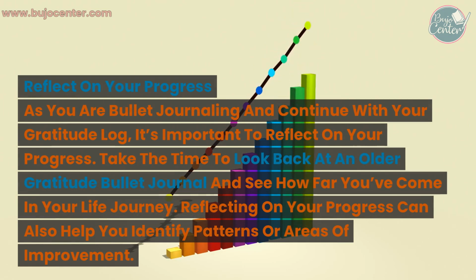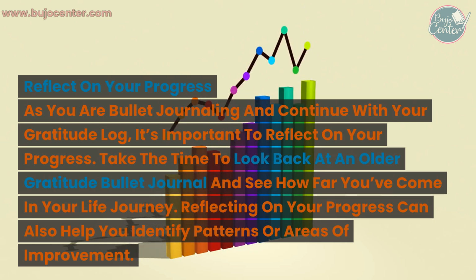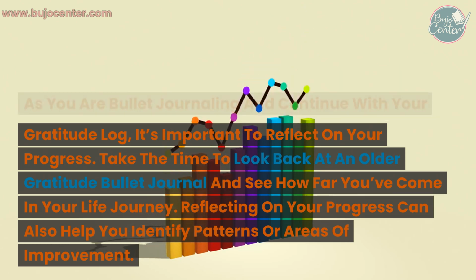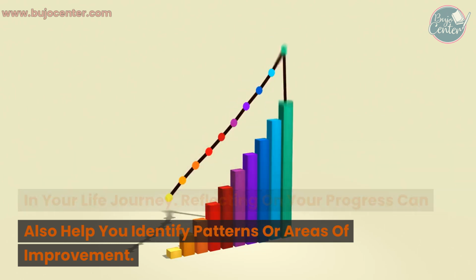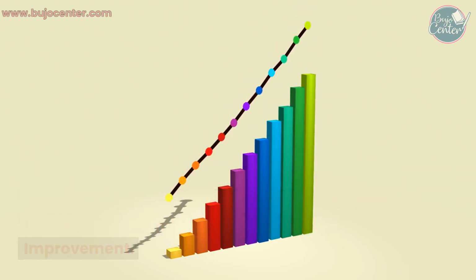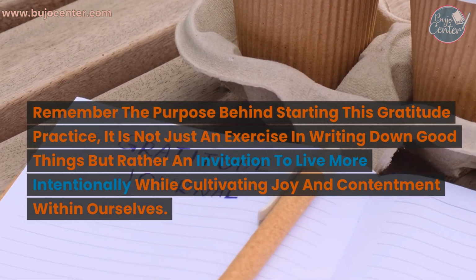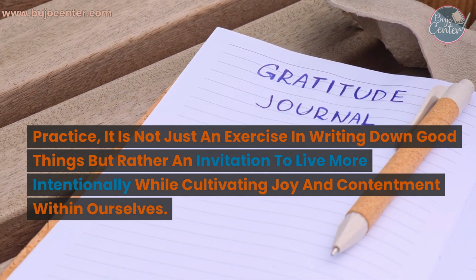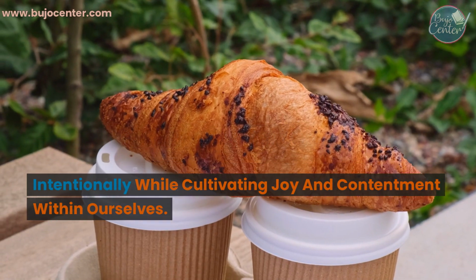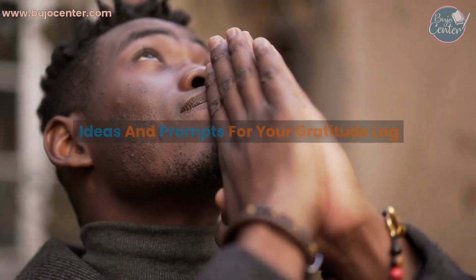It's important to reflect on your progress. Take the time to look back at an older gratitude bullet journal and see how far you've come in your life journey. Reflecting on your progress can also help you identify patterns or areas of improvement. Remember the purpose behind starting this gratitude practice. It is not just an exercise in writing down good things, but rather an invitation to live more intentionally while cultivating joy and contentment within ourselves. Ideas and prompts for your gratitude log.